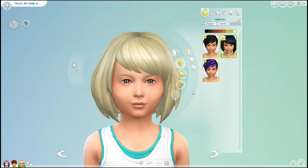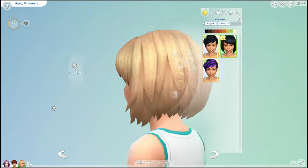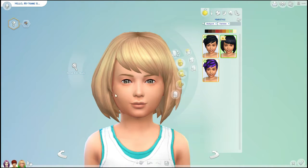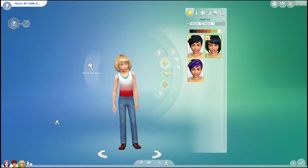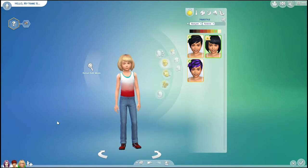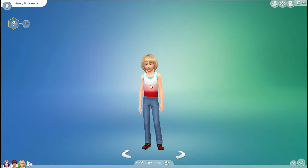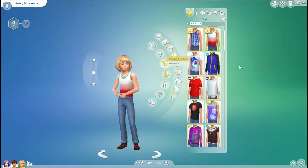And I had this hairstyle as a child. Oh, it looked like this. It looked exactly like that. Okay, well, I am going to give this little family that I made a makeover real quick with all the new stuff we got. I said that already, and I need to look at other stuff.